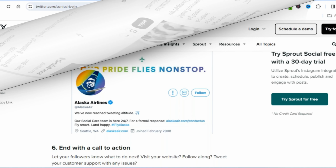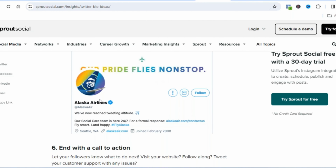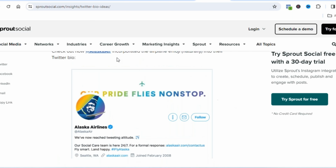And another one with Alaska Airlines, simple and straight to the point. We've now reached tweeting altitude. How funny, how modern, how clever, how conversational is that? That's how simple it can be here on Twitter/X with your bio. Have fun, show your personality, because that's what it's all about.